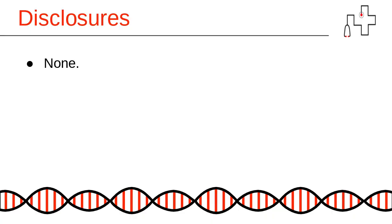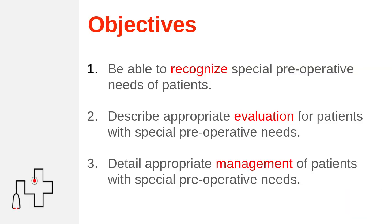Disclosures for both of these, I don't have any disclosures, which is great. So objectives, really the biggest thing is being able to recognize who needs special attention. Additionally, if you are in primary care or a subspecialty like pulmonary care, endo, cardiology, what additional testing patients need, and then how to manage those patients.